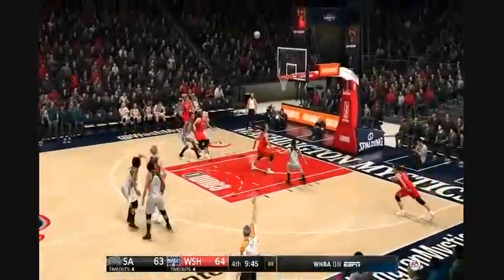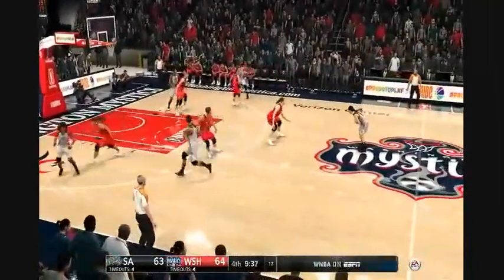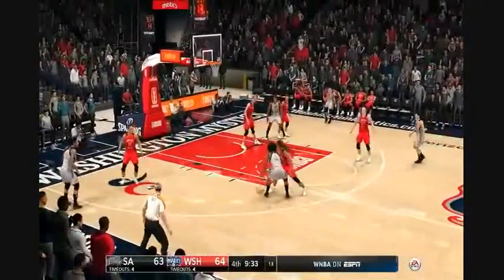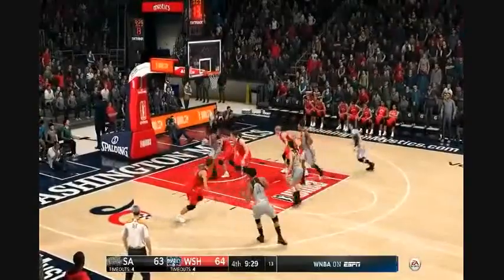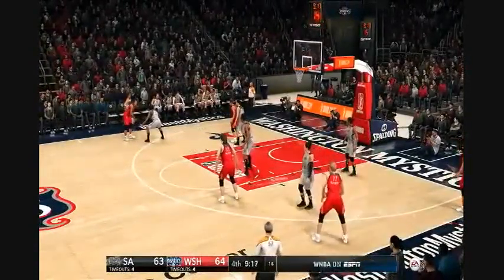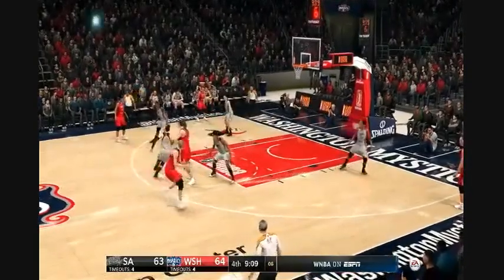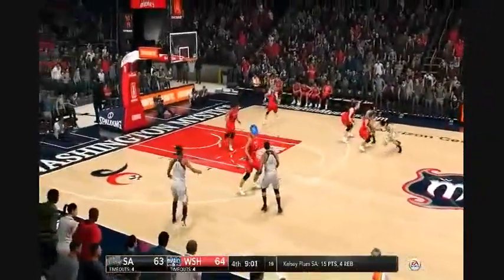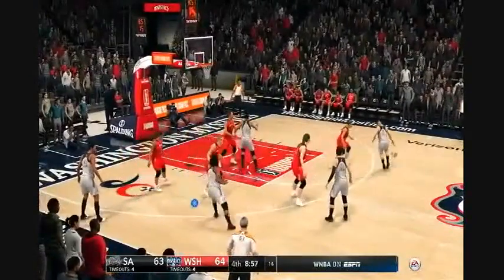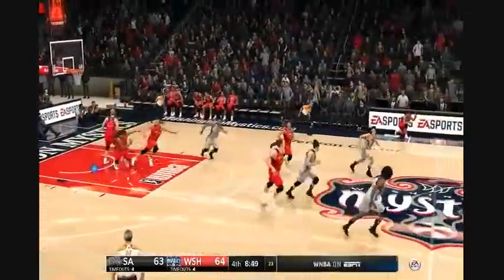Nine left on the shot clock. Goes for the three-pointer. In and out. Fires away. Strong on the offensive glass. Won't drop off the glass. Still plenty of time. 12 seconds on the shot clock. Looking for another three here. That one in and out. Gets it down low. Puts it up. Just won't go from point blank range.